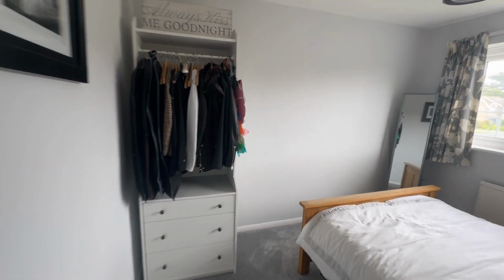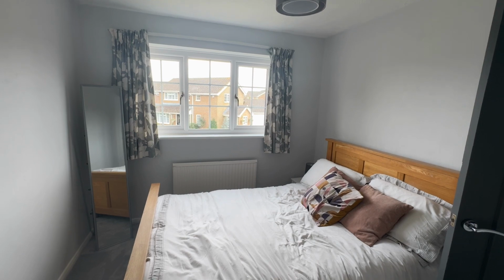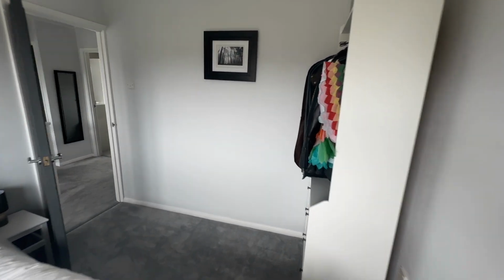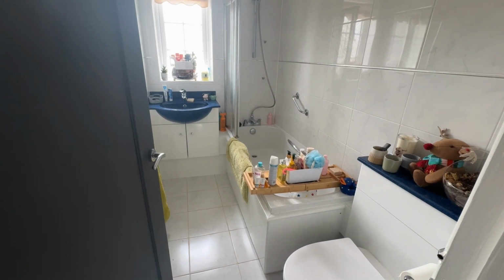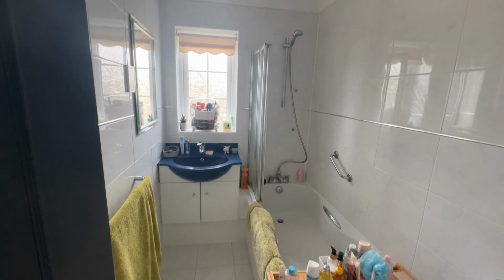And if I lead straight into one of the bedrooms, you'll see again, this is all neutrally presented with ample space for a double bed and additional items. Lovely and bright in here as well. I'm just going to come in and turn around so you can see how big it is. Really good size. Leading through and into the family bathroom. Again, all lovely and modern in here. You've got your WC, your bath with a shower over, and your basin with storage underneath.